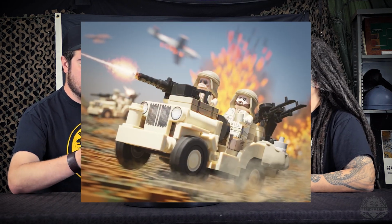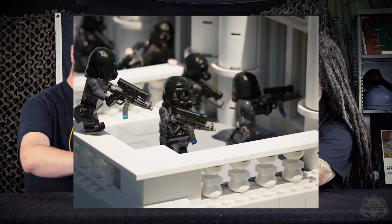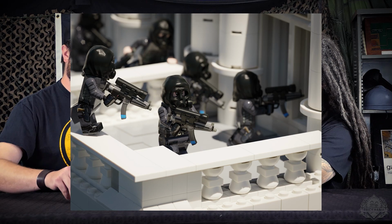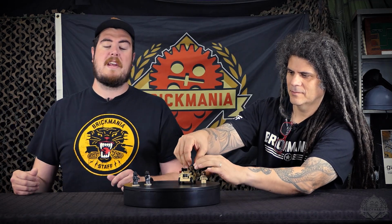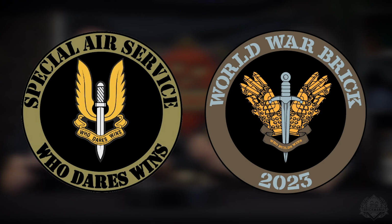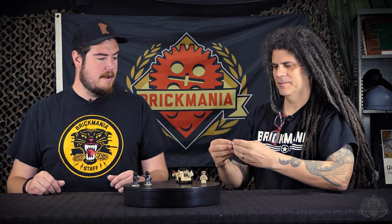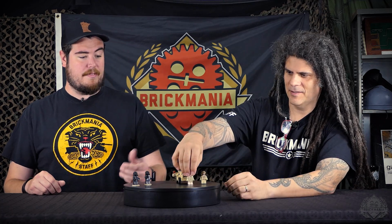And as you can see, we didn't just do the minifigure that goes with the build itself. What we decided to do this year is a full-on kit, minifigures included. So this is the SAS 4x4 Raider, and then we have the Operation Nimrod SAS, completely different eras, but both of them available for this kit. If you are familiar with the SAS, you probably recognize the World War Brick logo when it was first initially released, because that's what it was heavily inspired from, so to speak. Definitely a cool trajectory for this year's event. And both of these things are totally awesome.